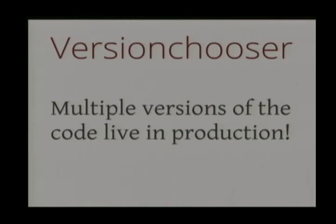So we have something that we call version chooser that we built in house. This is actually a project that the operations team did. This didn't come from the developers, but we did give specifications for the hooks that we needed to be made in the code base. So basically, version chooser allows us to run multiple versions of the code in production, live, on our production systems.